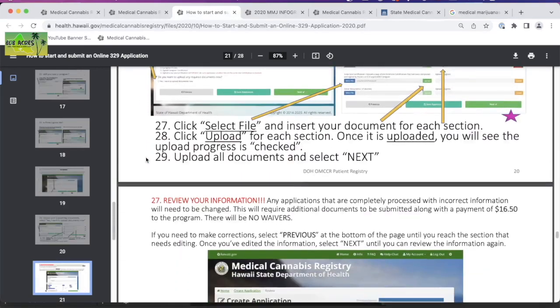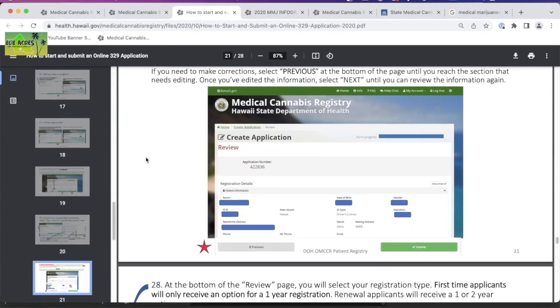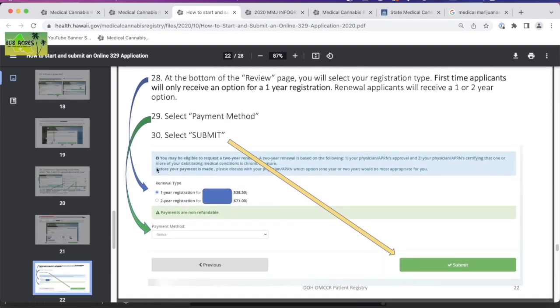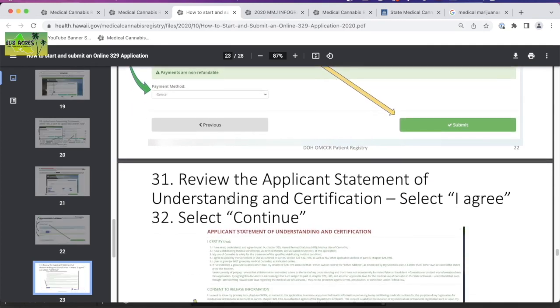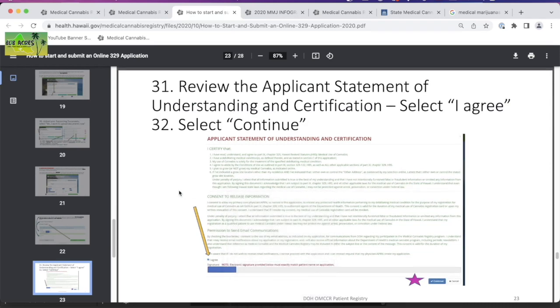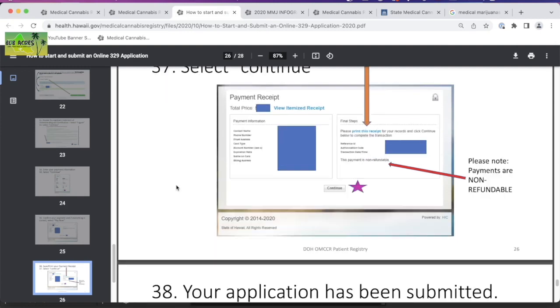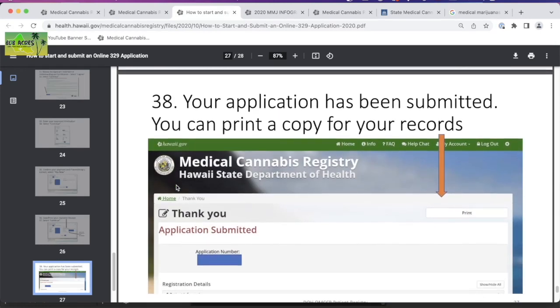So make sure you do all of that. Go ahead and pay the state of Hawaii. Put in your information. If you're a first-time registration, you can only pay, I think, the $38.50, and if you're registering for the second time, then you could go ahead and pay the next one. Make sure you review your application. Confirm payment. Gotta pay the state for your application.